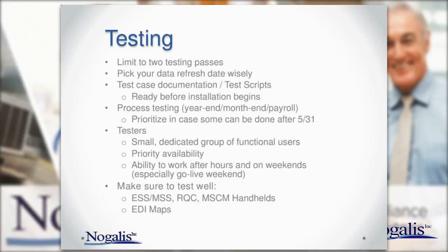The requisition center, you want to make sure that's tested well, because for organizations that use requisition center, it's a very key part of their business. Mobile supply chain and the handhelds, you want to make sure that's tested really well, because in a lot of the hospitals that we've worked with, that's a pretty key component of running the hospital. And when MSCM is not functioning well, no one's happy. So you want to make sure you're on top of that and you're testing it. And I'm just focusing on the things that typically go amiss.